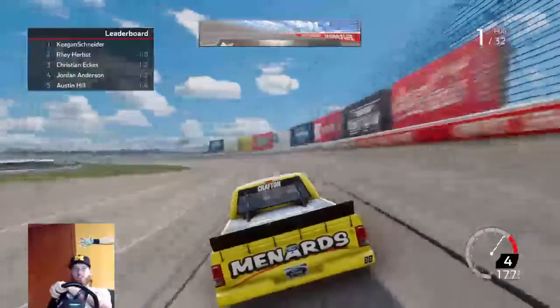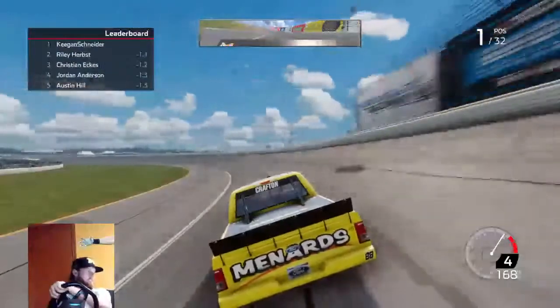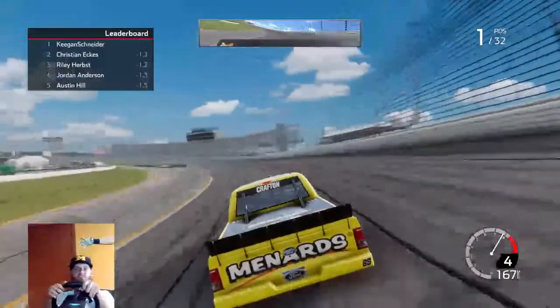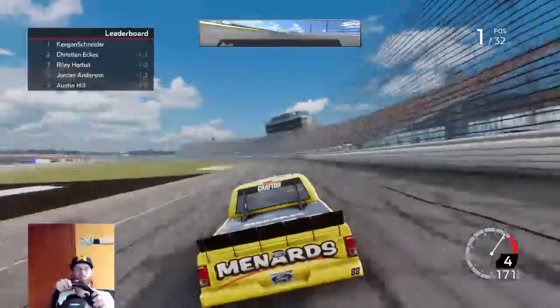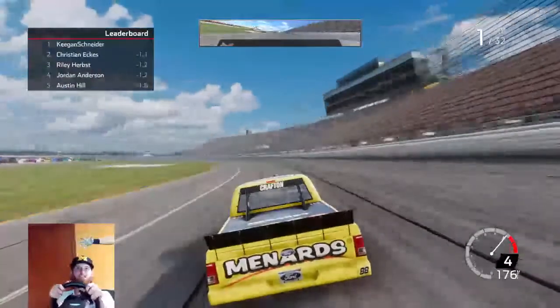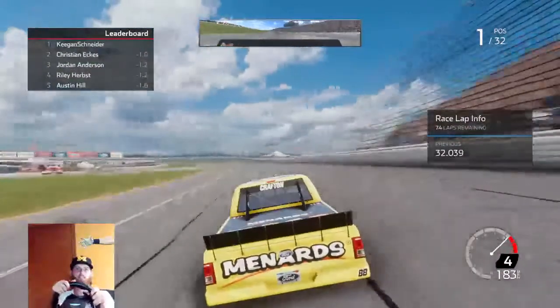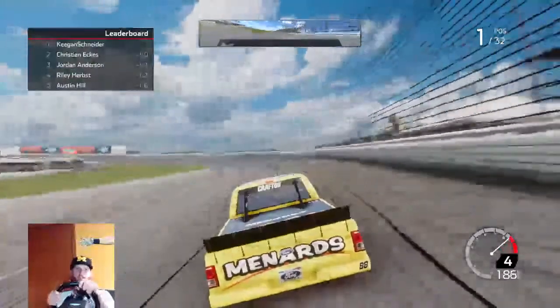Christian Eckes working his way through the field here. Thanks for stopping by, Ethan. Hopefully you can make it back by the finish of the race. This has been a pretty good one up to this point. Eckes has gotten his way to second. I think he's on fresher tires. Jordan Anderson as well, up to third, I believe, on fresher tires.